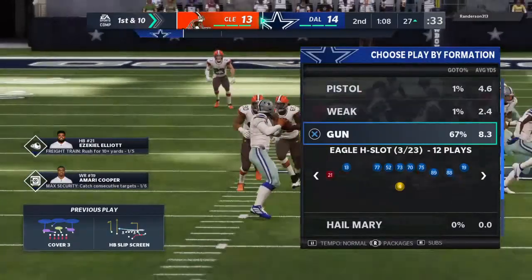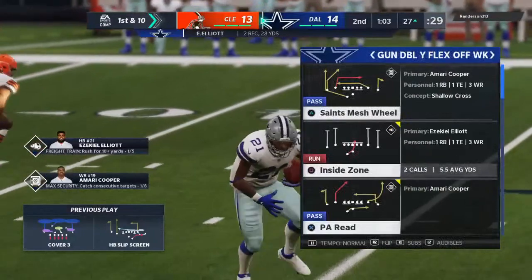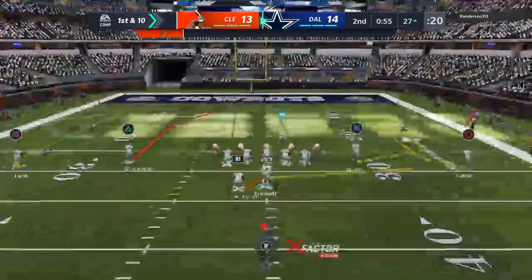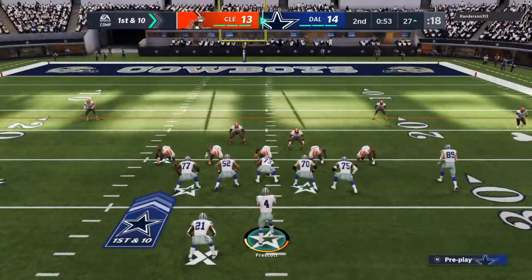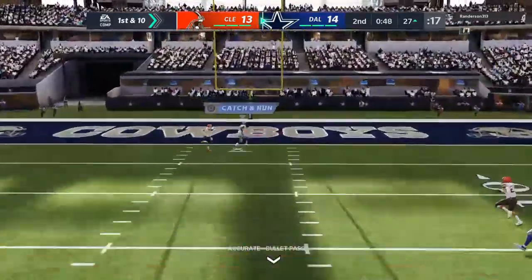And that was a beautifully executed screen pass. They let the rushers get upfield and get the escorts in front, meaning the offensive linemen, other blockers out in front, completed the pass beautifully. So now you've got all that open space with big guys leading.